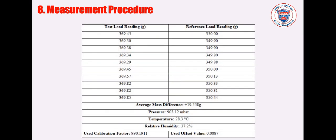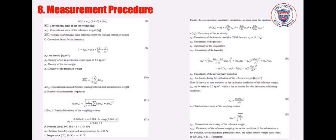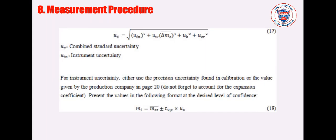Finally, calculate the average mass difference and record them into the table. Now that the raw data is obtained, the next step is to make corrections for air buoyancy effects and calculate the associated uncertainties, which can be done using the equations shown here.